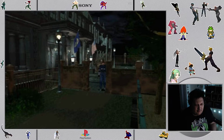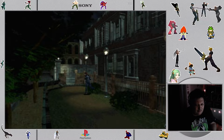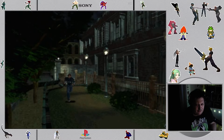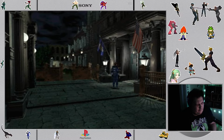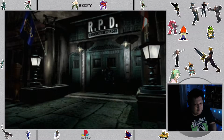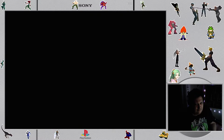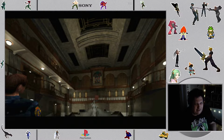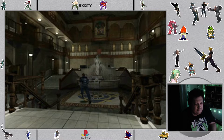Is there an herb over here? Can I get it without this guy killing me? I guess there's not an herb over here. Usually there's a zombie up here. Is it Brad, the helicopter pilot? Anyways, that's cool. So everything else is just gonna be normal. Just have a little less ammo, which is fine, because I usually end the game with extra shotgun ammo and extra magnum rounds, so I'll be okay.